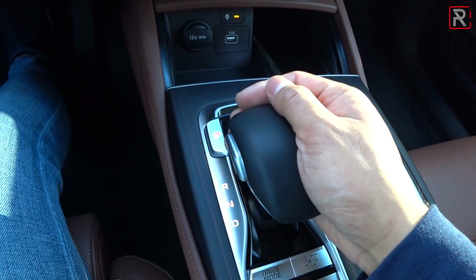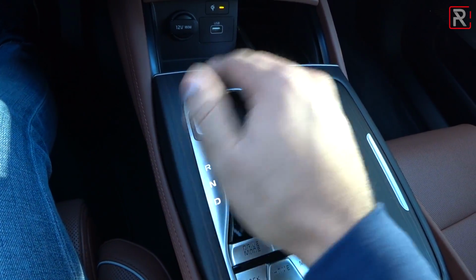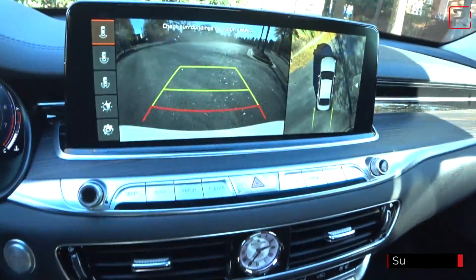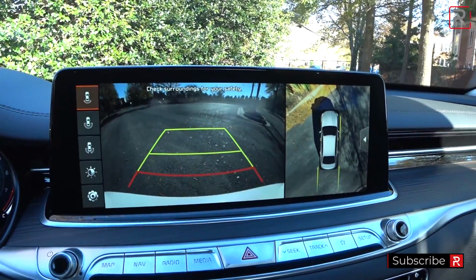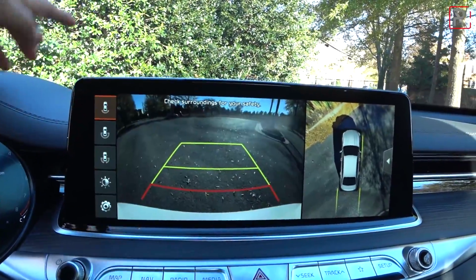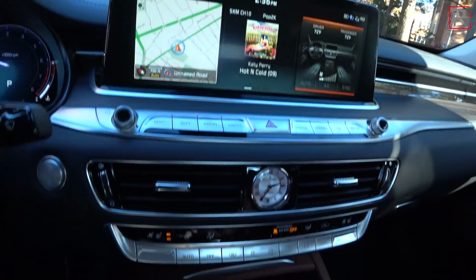This controls the 8-speed automatic transmission that is designed in-house by Kia. It kind of just is the perfect resting place for your hand, at least for me. Just push this button here, go all the way into reverse, and you can see the 360 camera. I wouldn't expect anything less. The resolution and quality is great. It also has rear cross traffic alert. You have all these different views here if you guys want to change that. And I'm really surprised. This is better than any other Kia that I've tested before, so really impressed by that.